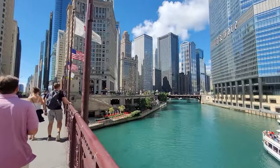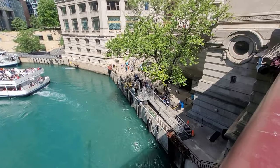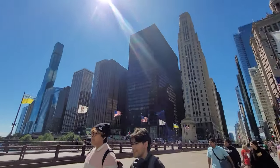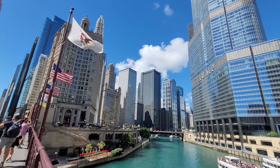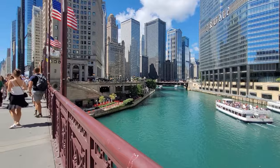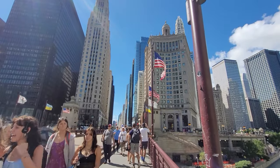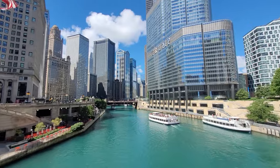This is Chicago waterfront. Tour happening. But check out this bridge. This is the waterfront right here. And check out the skyline. Top 10 skyline in the world for sure. Nothing beats this view. Amazing. Wow.